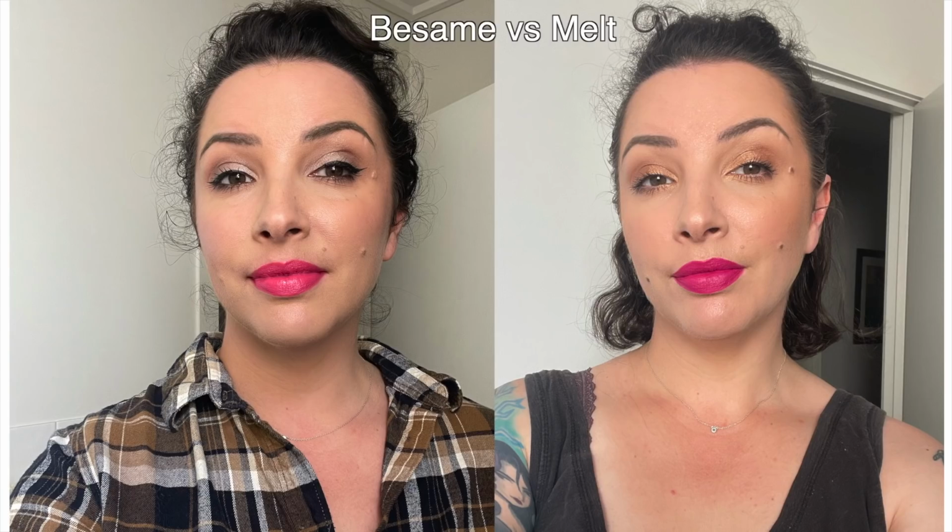I'll have a side by side with the Melt one versus the Besame one. This is just a standard pink. This color is sort of known as lipstick pink because it's so traditional and so basic. So I don't need that in my life. Also, Red Noir is a dark sort of cherry color, similar to these, but a lot more red. So you can see that there.